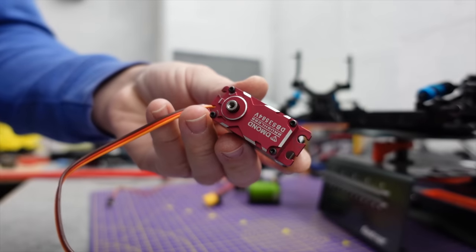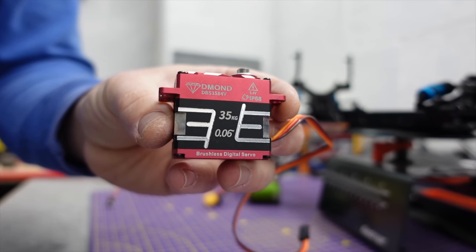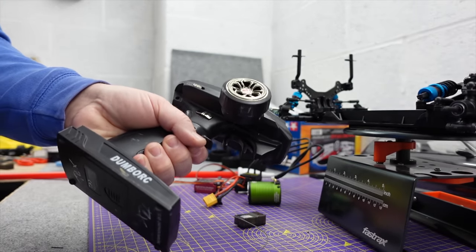So I'm going to fit that. We're going to put the original DeMond servo that I put in the first build. That's going to go in. That's 35 kilos. It's a pretty fast and powerful servo. This is only a light thing, so it should be fine. Just going for a cheap Dumbo RC transmitter. It's got a lot of range on this.